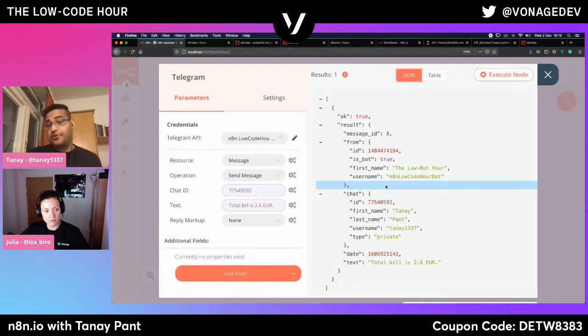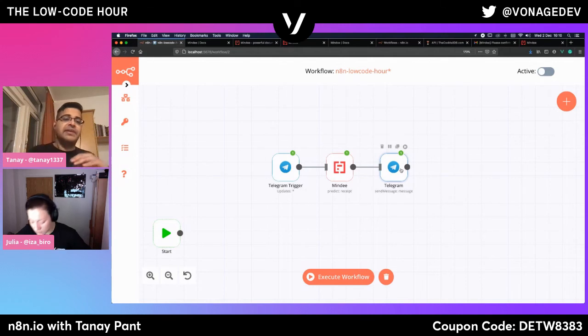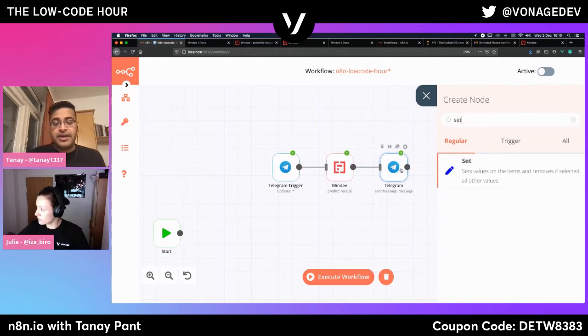So we'll add a set node first, and we can chat a bit about it as well. So we'd add a set node here. Before the Telegram node, right? Oh, no, after the Telegram node. After the Telegram node, okay. You could also connect multiple nodes to the Mindy node as well, but we can do it linear if you want to send the message first and then add it to Airtable for some reason. So it's called the set node.